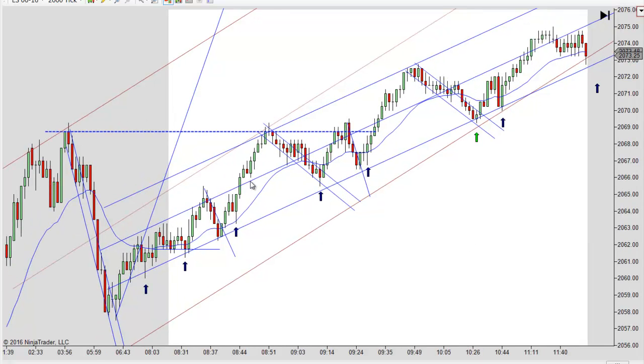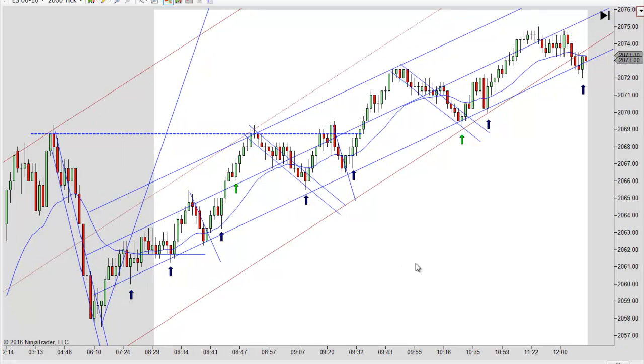It pulls back here and creates a little failed second entry short. It probably could be green, but I didn't like it because you're getting up in here to this resistance now, and so it could fail and turn down. If you want to be aggressive, though, it's probably worth considering. So it is a failed second entry short, so I'll mark it green.